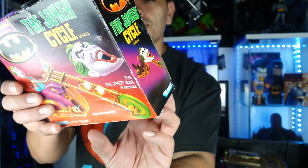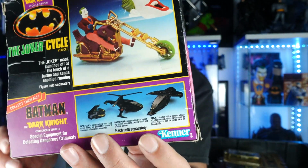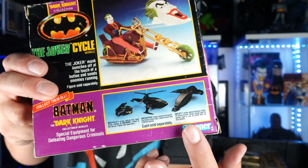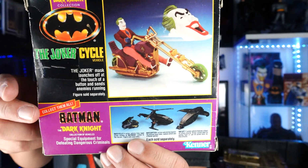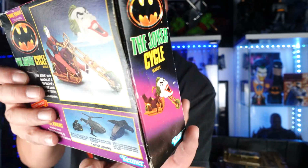If you look on the back, there are a couple more vehicles that I do need, and it's these two right here, the Batcopter and that other one there. Never owned the Batcopter, but I did used to have this one here, and I used to play with that one a lot. So this is the Joker Cycle right here, which is pretty cool. $5. I mean, when are you gonna ever get a deal like that? So that is the vehicles.